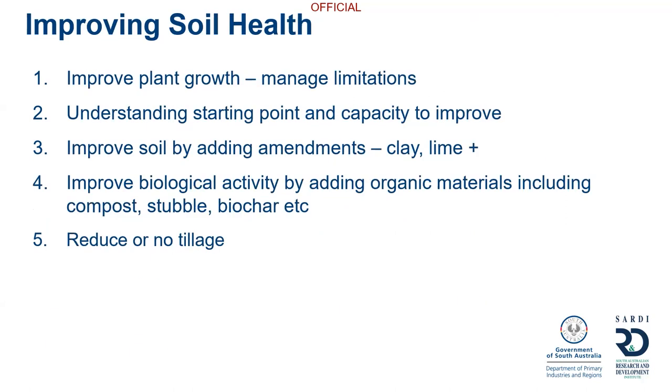So generally, yeah, but just to finish off, improving soil health. There's improving plant growth, managing limitations. I think what I've got through is understanding where you're at in terms of the starting point. Are you already up at a fairly high level? Have you got room to move, I suppose, and improve?